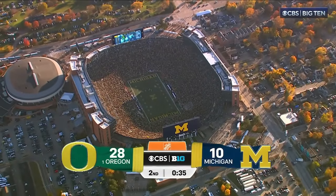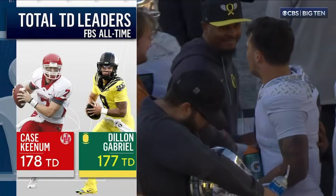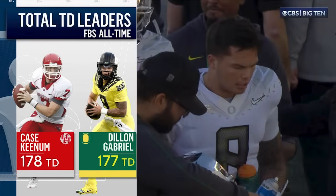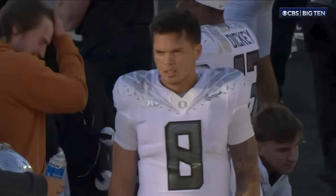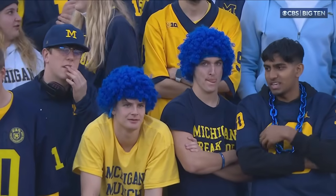Dillon Gabriel has made it 28-10. Does it on his own with his legs this time. And he's closer again to the total touchdown leader of all time, Case Keenum, up to 177. You know, Michigan has 2 safeties in the backfield. They might have been playing some kind of combo, but for a quarterback to run it in from the 23, 24-yard line like that, you wonder where those guys were.